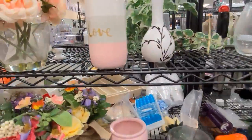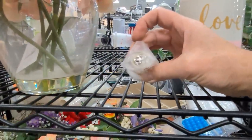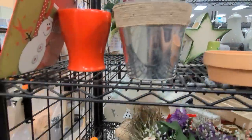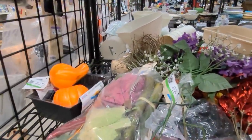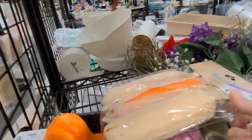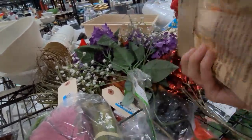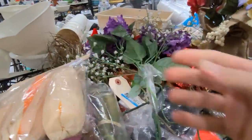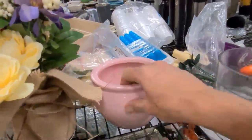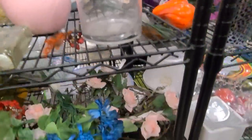Keep going. These are modern florist pieces. It's a little knob there. Saucers and buckets. Some little fall corn husk decorations. Lots of florals. Wreaths.